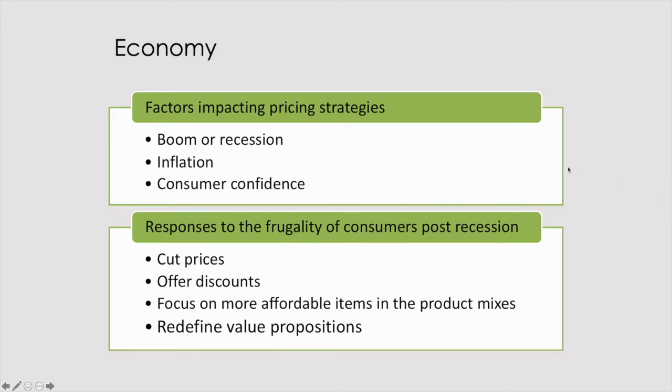Again, we just looked at the factors impacting pricing: the boom, the inflation, the consumer confidence. We're in a very sketchy time right now, but we will come out of it. And when we do come out of this, my friends, we're going to do what Americans do. We love to buy, okay? We love to spend our money. We love to create. We love to do lots of stuff. We love to relax. We love to go to movies, et cetera, et cetera. So while it's pretty bleak right now, we'll look forward to where it all comes back.